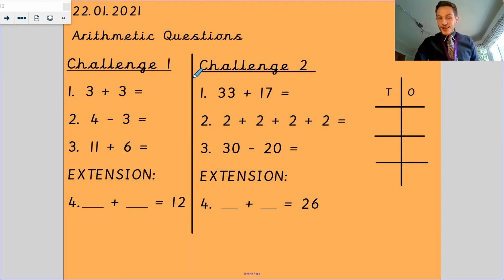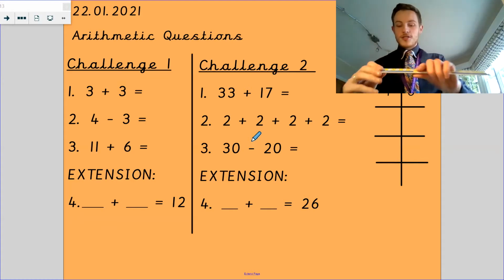So here we go. Challenge 1. 3 add 3. So this is starting to remember back to our repeated addition from yesterday. 3 add 3 add 3 add 3. That's what we were doing with our group. So we've just got 3 add 3 this time. So again, got my ruler. Gonna make you lot bigger. There we go. Or make me bigger, I should say.